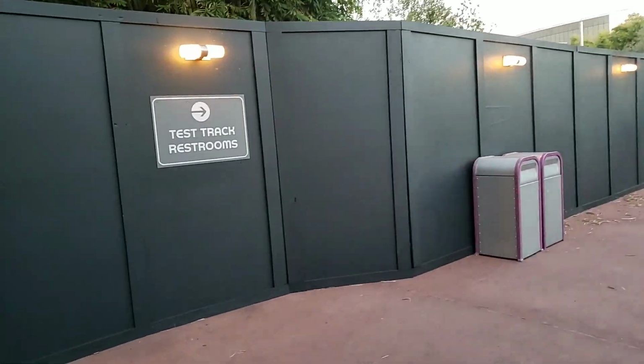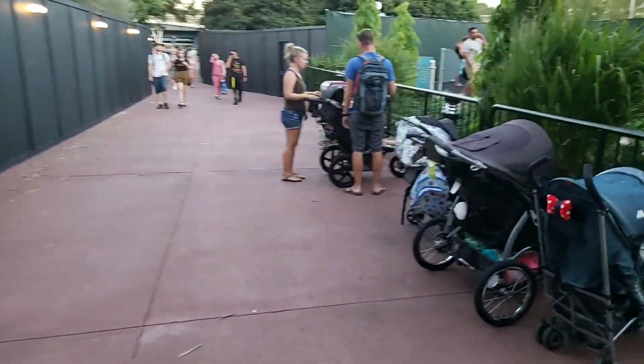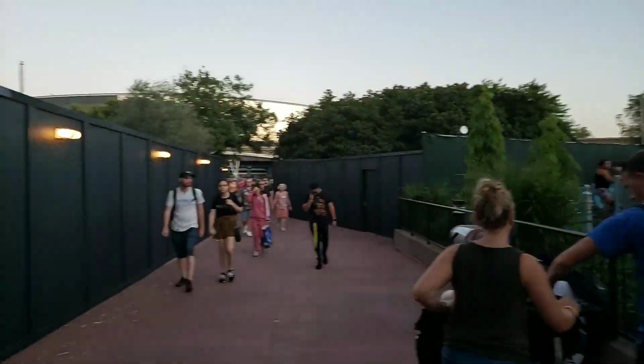Hi, this is Greg from Expedition Greg, and today I'm taking you on a nice little action stroll through what was Epcot's Future World. As you can see, it's all held by construction walls.